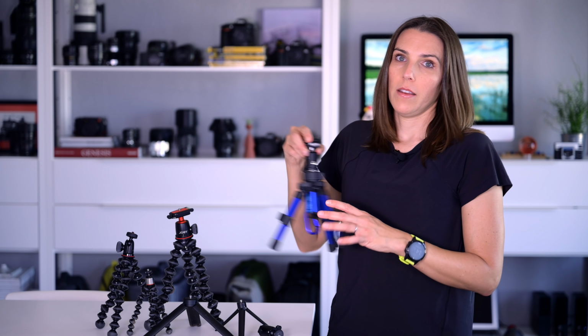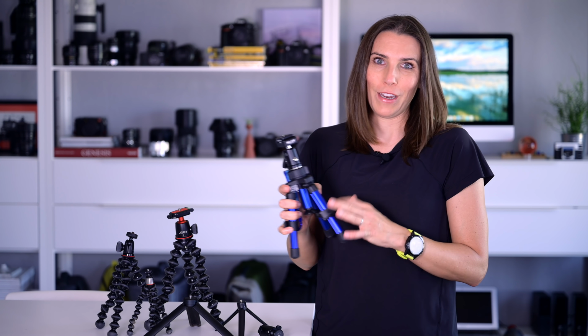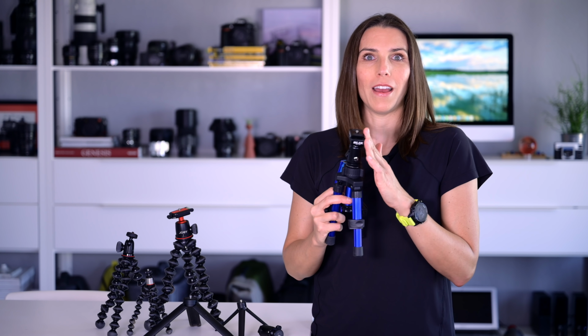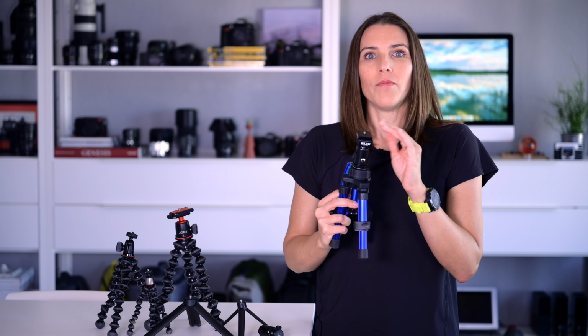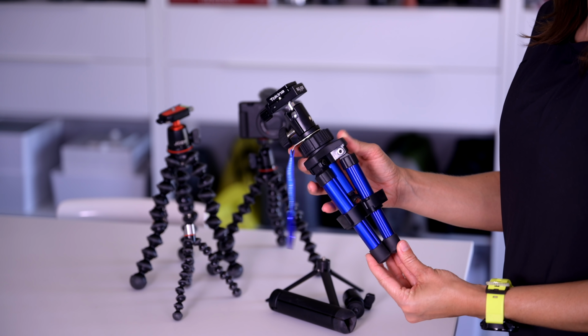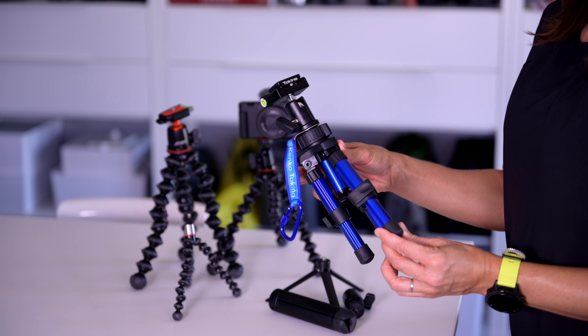This tripod is my current favorite of the tiny tripods, and it is from Leigh, and it has a ball head and a tripod plate. And this one can actually hold an interchangeable lens camera. You'll notice that it has a Tokina logo on it, and that's because I received it from Tokina when I borrowed a couple of their lenses.